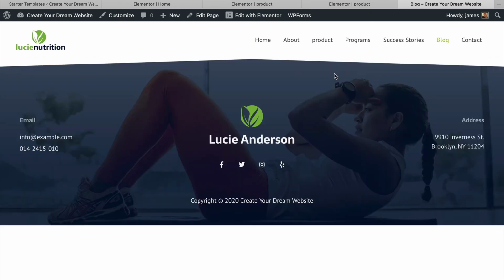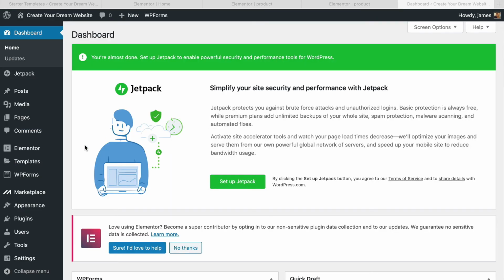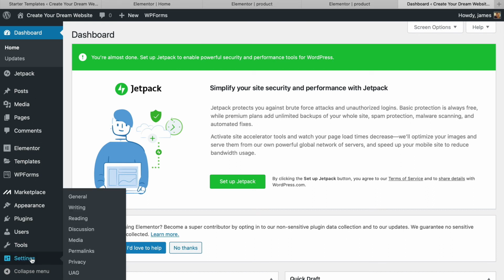Okay? So what we're going to do to fix this, so you basically have a blog roll. So anytime you create a blog post, your post will live on this page. So anytime someone clicks blog, you'll see all your blog posts. So we're going to head back here. We're going to click on Dashboard. Then we're going to head down here to Settings and then click on Reading.